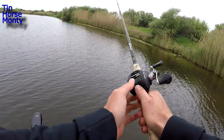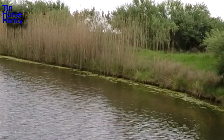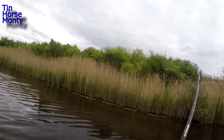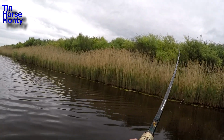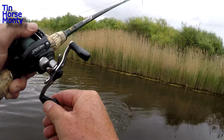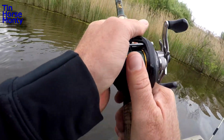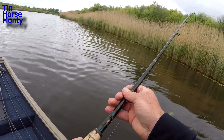It's a good time, good time. Fish just sucked it in. That was an awesome bite. Got to see it, everything. Awesome bite. Good fish. Good fish. Just let him eat it.